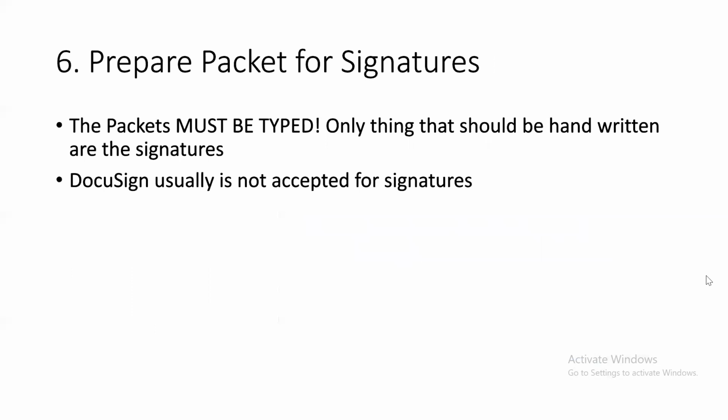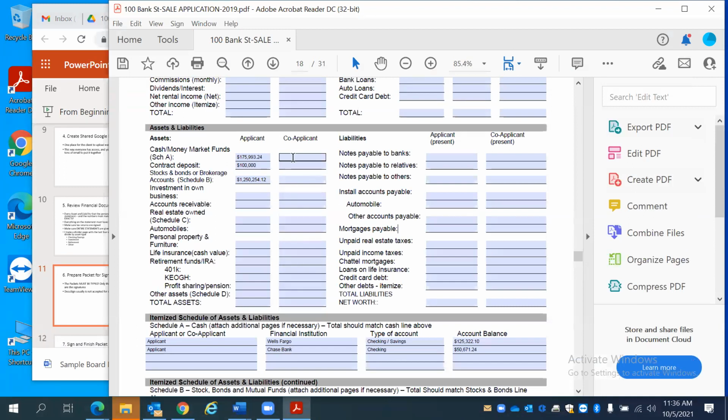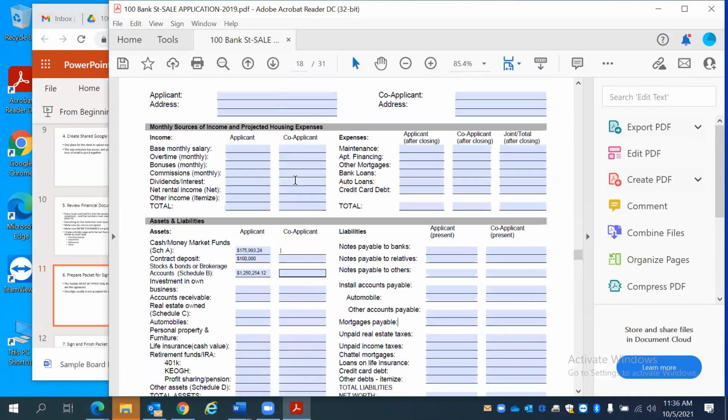Okay, so prepare the package for signatures, right? Again, the packets must be typed. You cannot handwrite these. The only thing that should be handwritten, and I say this because most management companies do not accept DocuSign, is the signature, which they need to handwrite, right? In the case of this 100 Bank board application that I'm working on, let me open this up again. This is fillable, right? So I don't have to do anything. I can just fill this out.